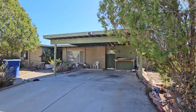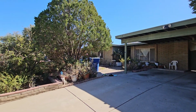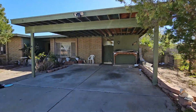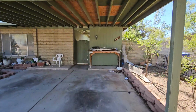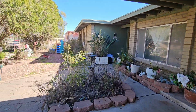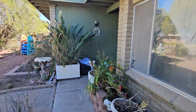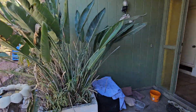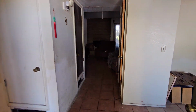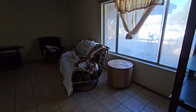It is February 20th, 2024, and we are at 2424 East Pinon to do a quick walkthrough. This property will need to be cleaned out. It still has a lot of the owner's stuff left, so you have to dispose of all that.